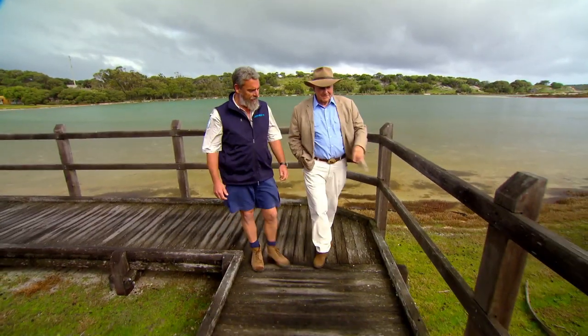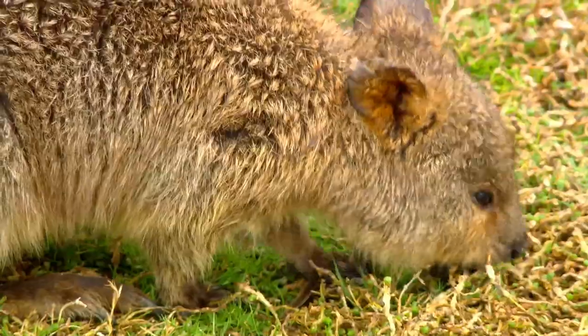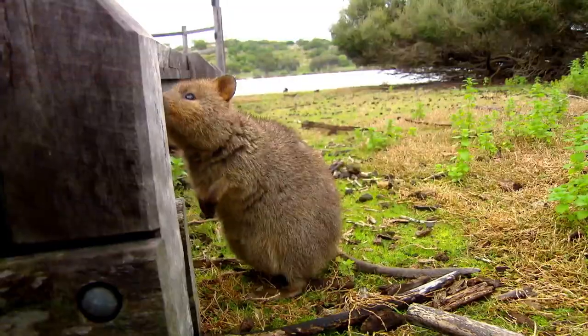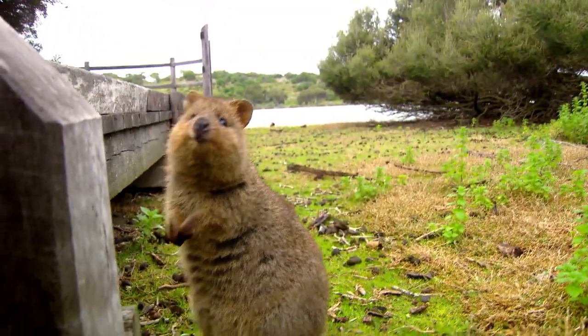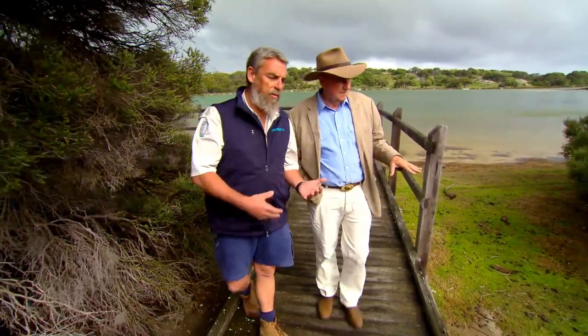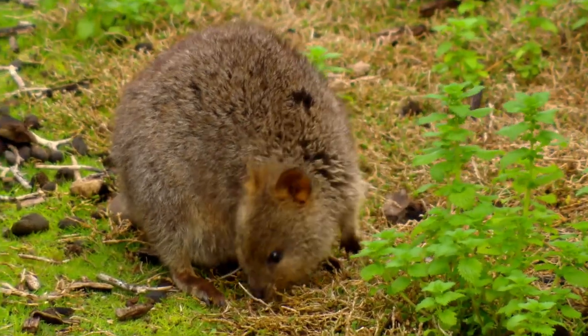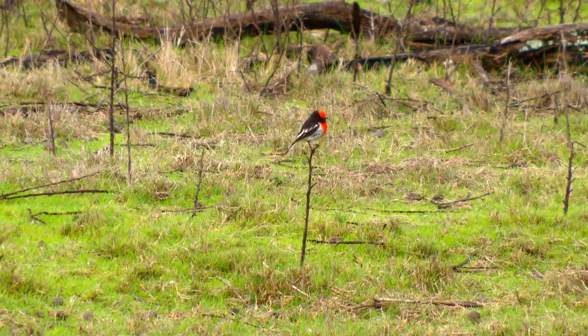So, Doug, this is their natural environment, right? That's right, yep. Population density here is enormous. It's estimated up to 12,000 quokkas live here, one of the last few populations of these unique little marsupials left in Australia. They come here mainly because we've got a good supply of grass, and it traps a lot of moisture, and also it's an area that they don't get disturbed too much.